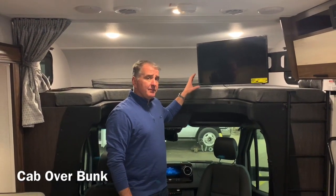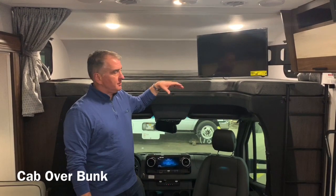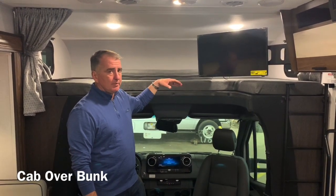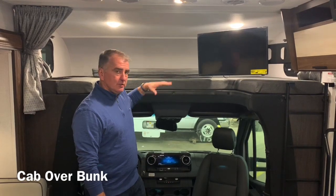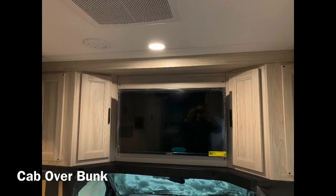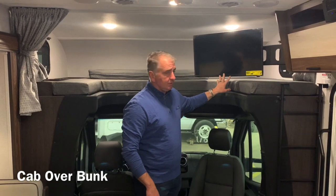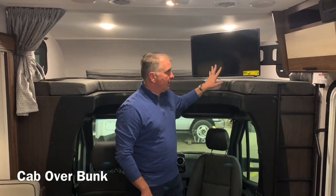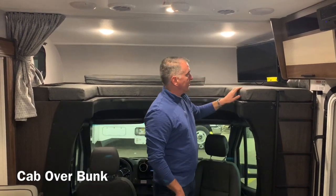We do have this coach available with a Trekker low profile front cap, so you get a more aerodynamic front cap. Gives you a little bit better vision out of the front of the coach, but you lose a sleeping space, so then you would have a 32-inch 12-volt TV centered with cabinets on both sides. In this coach, however, we've got a 12-volt TV, still 32 inches, on a swing arm, and you can see that just very easily goes back and forth.